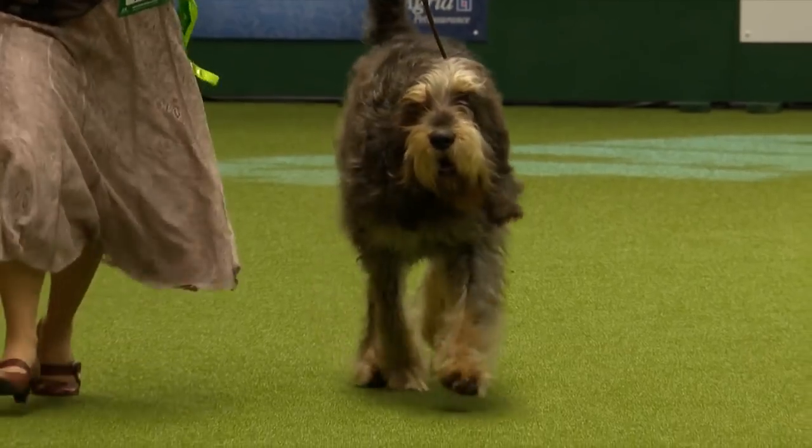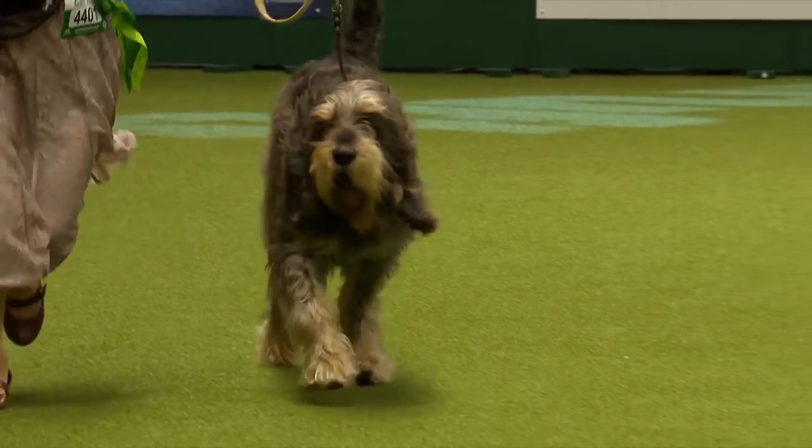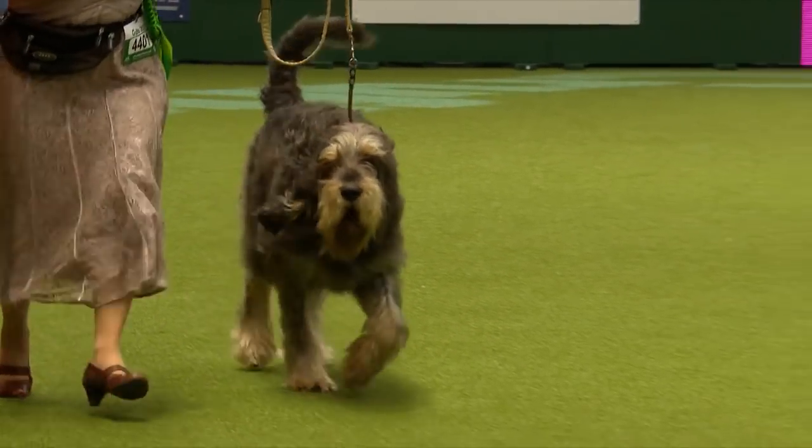Coat's quite oily and a bit odoriferous, if I dare say that. A bit. You mean they smell a bit? Don't be unkind.